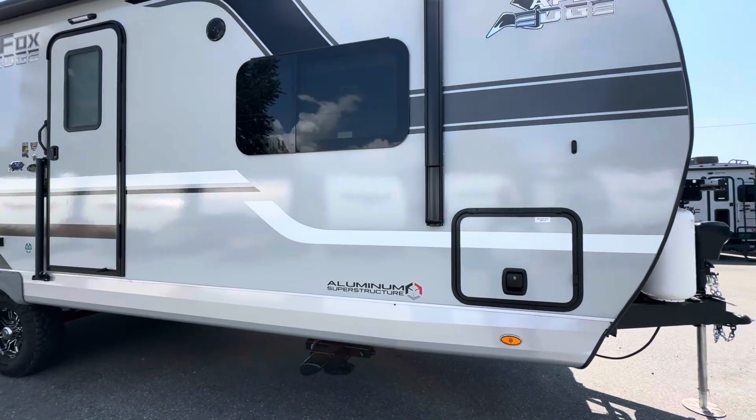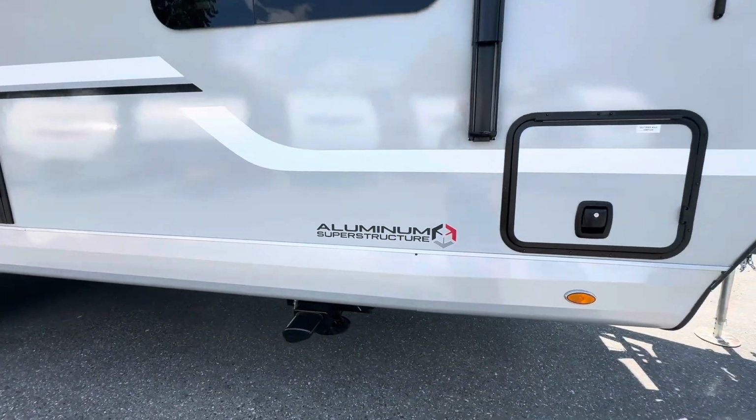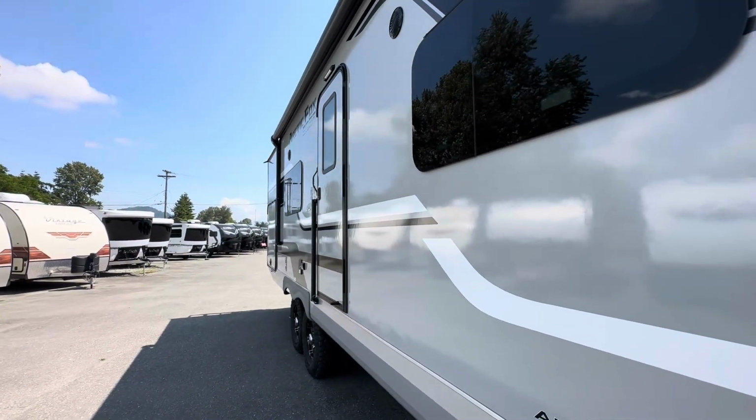When you go down the side on this aluminum superstructure, she has fully welded aluminum sides, laminated with fiberglass and foam board insulation. Underneath here are your leveling jacks, and they are powered. Of course, we have our pass-through, large awning, our entry door, and a big part down there.